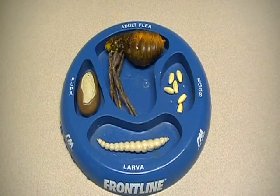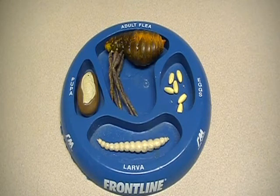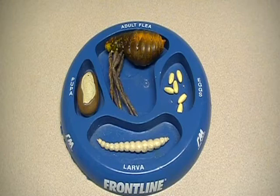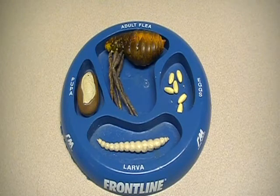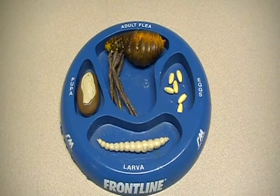So under the baseboards, in the environment, if you can reduce the moisture, it will kill them or it will dry them up. That's the reason they can't live outside unless there's a protected environment. Too much rain, not enough moisture, all those things can affect the life cycle of the egg.